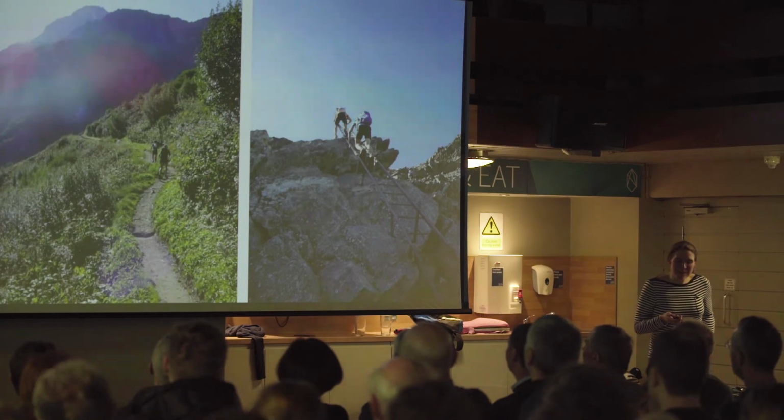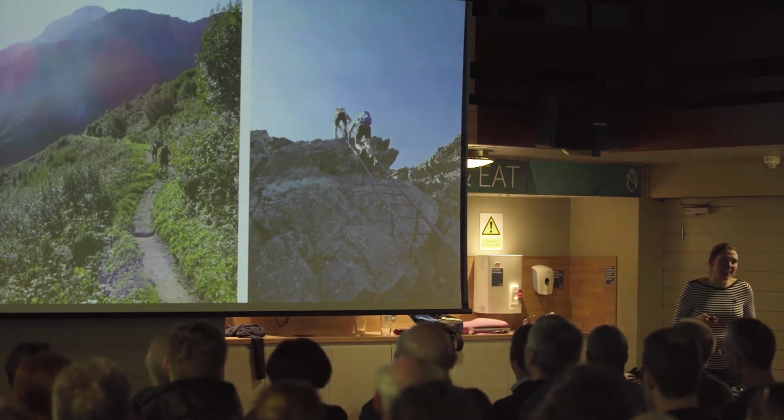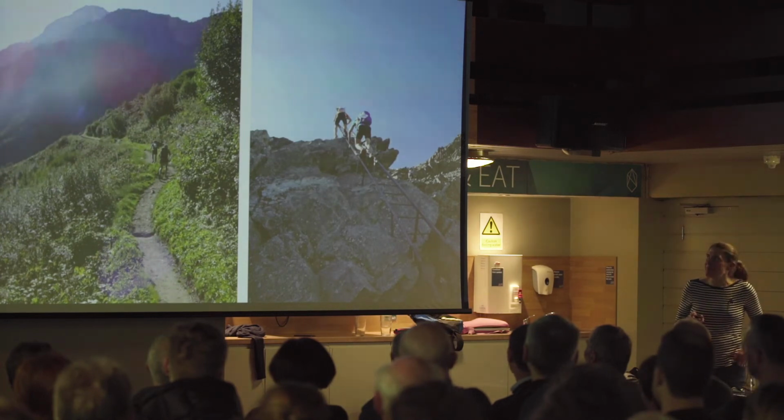The race. The most runnable bit of this race was the first 10 kilometers down to Les Houches, and that was the only bit where I can really say we properly ran, I think, in this race. The rest of it, there was a lot of hiking.